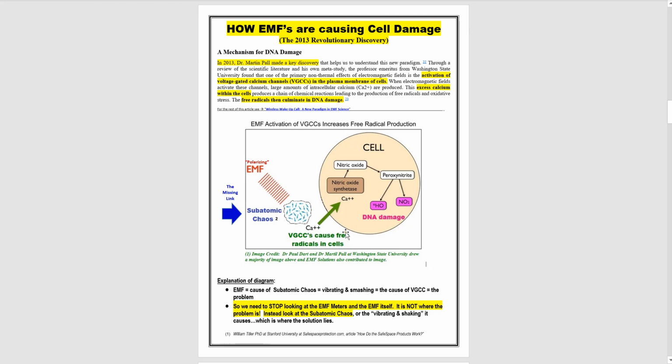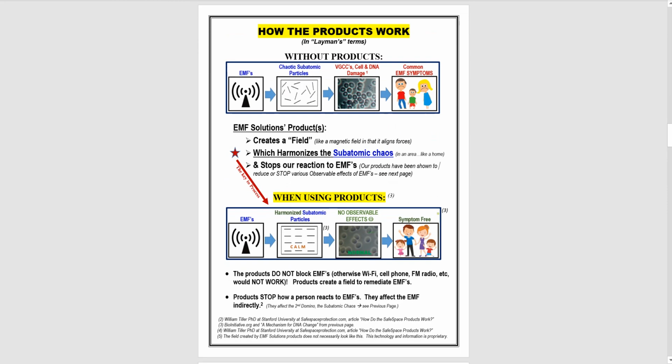Okay? Now, what this means is we're focused on the shaking and vibrating more than the EMF itself, because again, this is not where the harm is. So, certain EMFs vibrate and shake a lot worse than others do. There's a lot of things that go into it. That's for a more lengthy discussion. But this is how our products work in layman's terms.